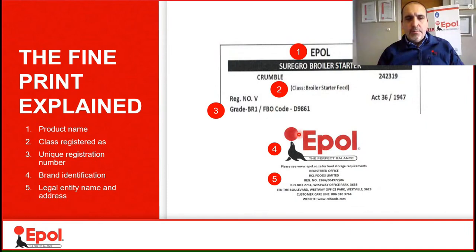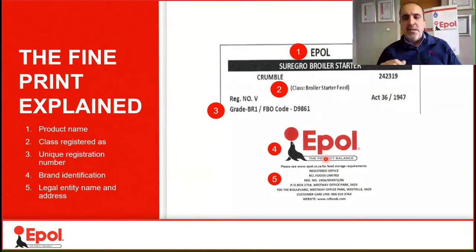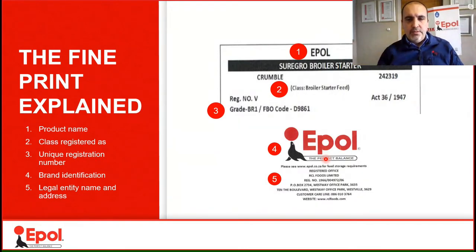Again, at the back, we've got your brand identification, just to make sure that you know it's actually an Epol product. It's not an Epol bag being used to bag off another product; this label tells you what you find in the bag is an Epol product. Below the brand name, we've got the legal entities. Epol is part of RCL Foods Limited. When you register your feed, you need to supply your company information for legal purposes, so that's why that information is on the back.